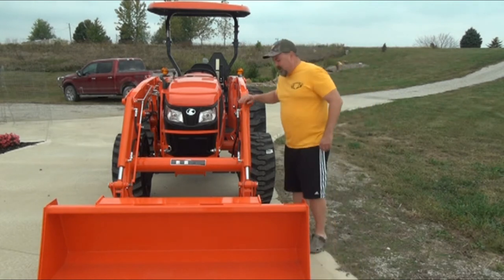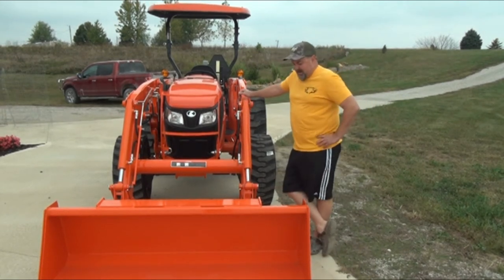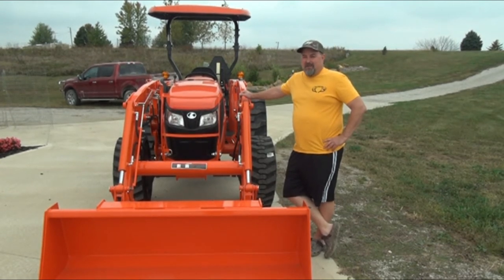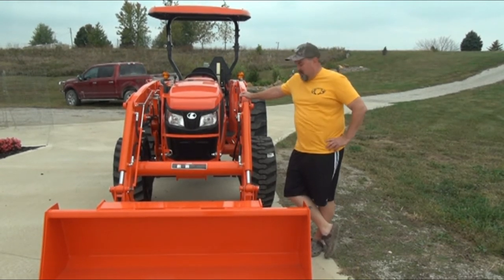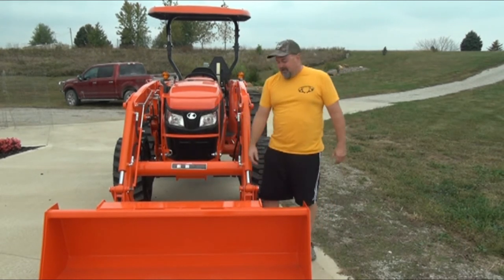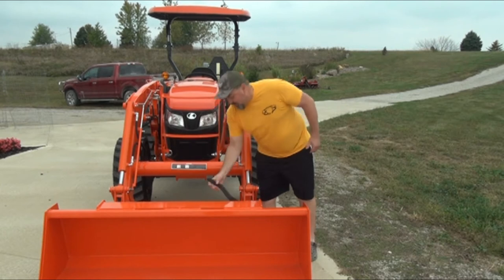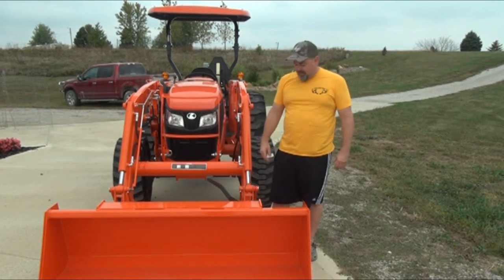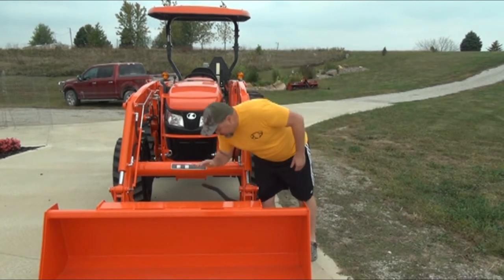My other tractor, I couldn't take off the loader. Certainly not easy, and if you took it off, you're going to leave it off because that's how much work it was. Well, with this one, I've got a couple of levers right here. Pop this out, pop the other one out, boom. You can drive away from it, so really slick there.